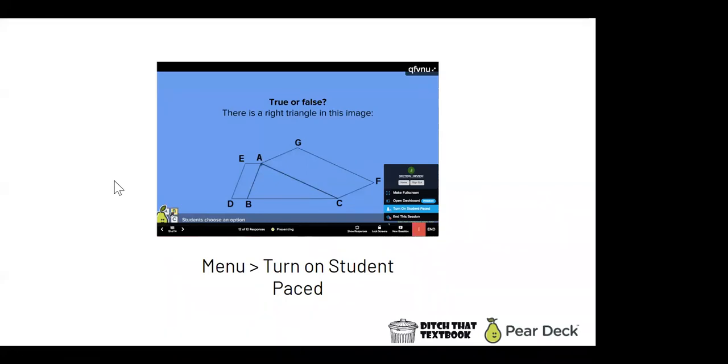So just go to peardeck.com and find that session that's running that has the student-paced mode on it, and then just bring it up and then turn student-paced mode off. And then you can end the session. Does that sound about right?